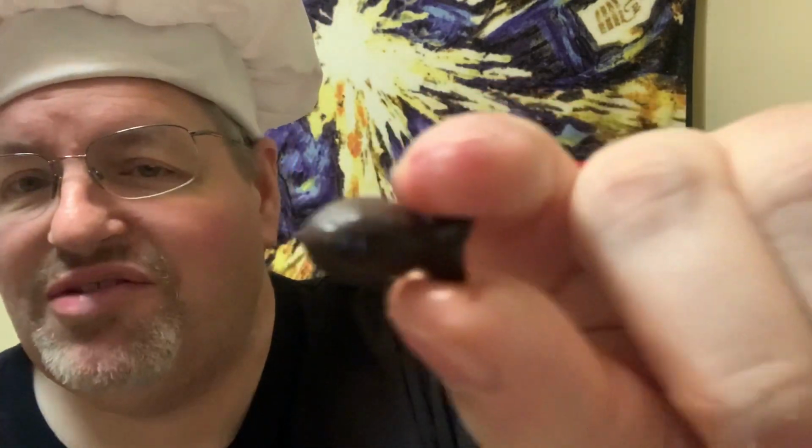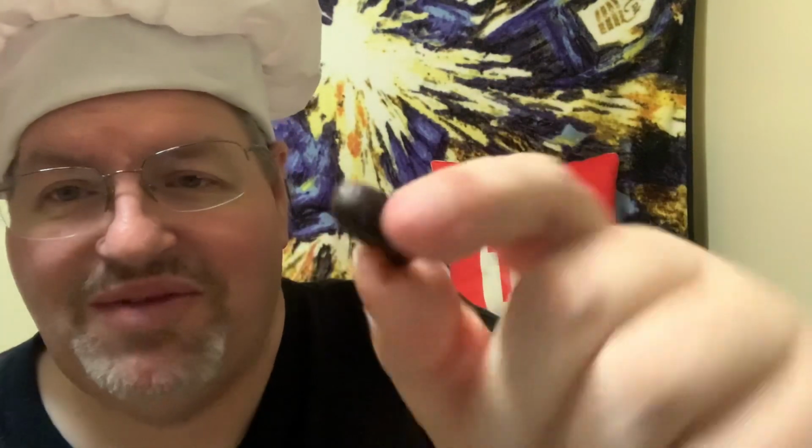Tastes just like an orange creamsicle. That little chocolate bit in there, wow. I know I've tried this before. I think they have had chocolate covered creamsicles before. It's actually really good. But here's one of the little chocolate fish pieces. That's got to be in there. Pretty good chocolate.